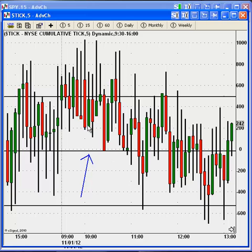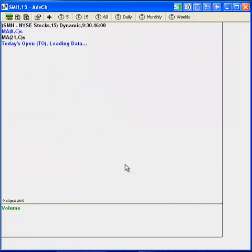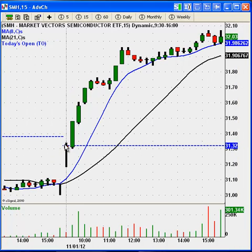So two things happen here. It's one thing to be getting plus 1,000 readings or consistently staying above 500, but we did not get below that zero line for roughly the first 90 minutes of the day. So when you combine that with the fact that we were well bid, here's the opening price of the Spider, stayed above it, and then we combine that with the SMH, and you can see here again, here's the opening price, and the SMH basically traded up the entire day out of the first 15-minute window.